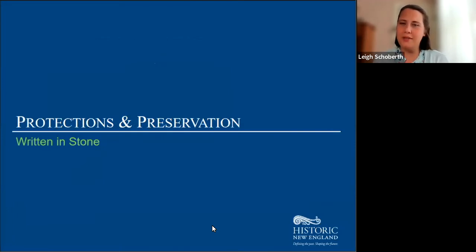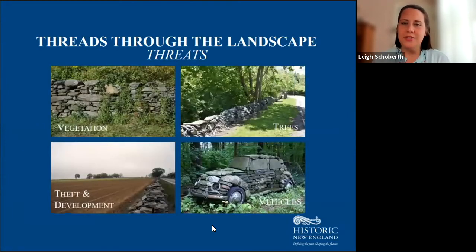So we're going to take a quick look at some protections and preservation efforts that are going on in the region. So first, let's talk about the threats to stone walls.